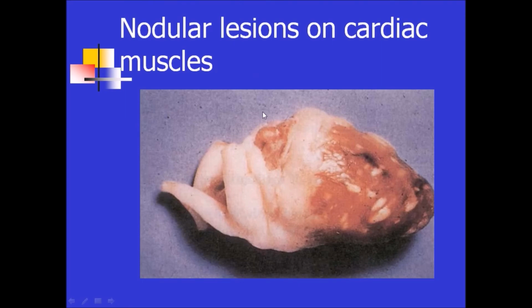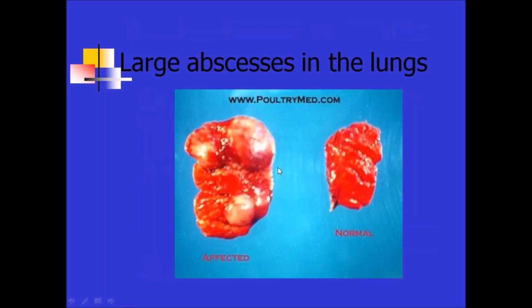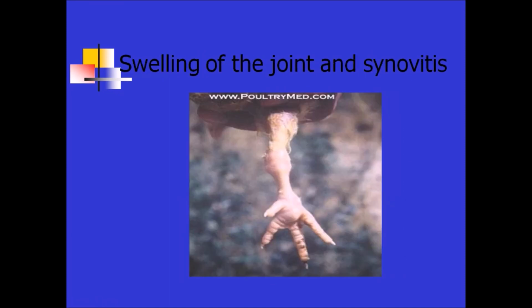Here in the case of postpartum, we can see nodular lesions in the heart. Here you can see all these nodular lesions. In the case of lungs, this is the normal symmetry, coloration and texture of the lungs, but here you can see the changed texture, color and body size, and you can see the nodules and large abscesses in the lungs. Swellings of joints and synovitis, inflammation of the synovial joint, could be seen in the leg of the bird.